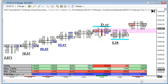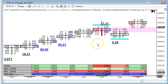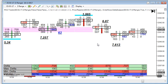This is the delta scalper giving a sell. Look at that volume in there, 5,000, right? So people, 5,794. People were buying 5,000 lots at that price.